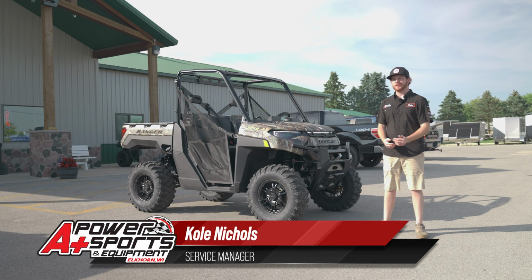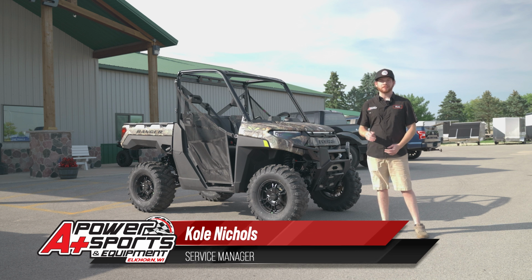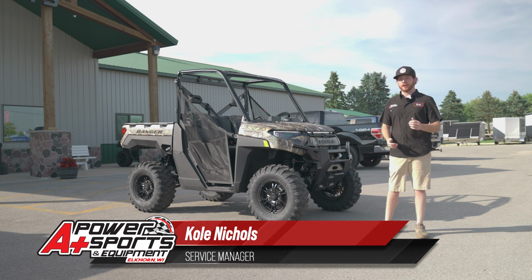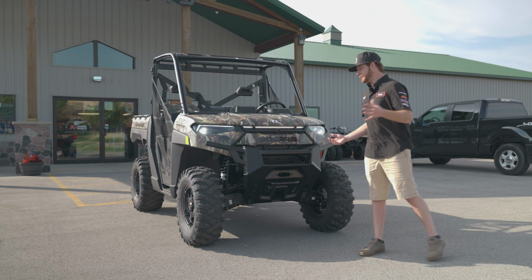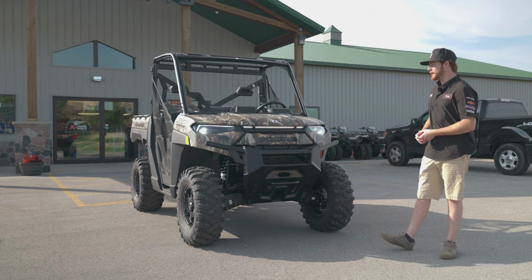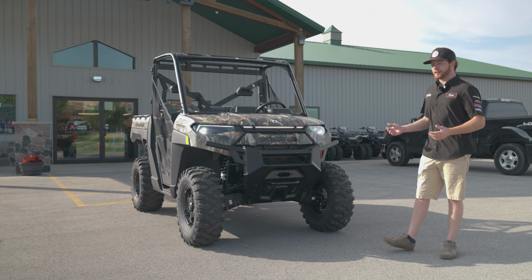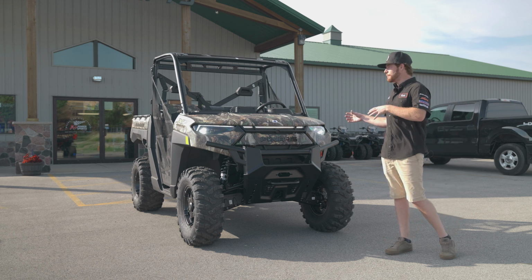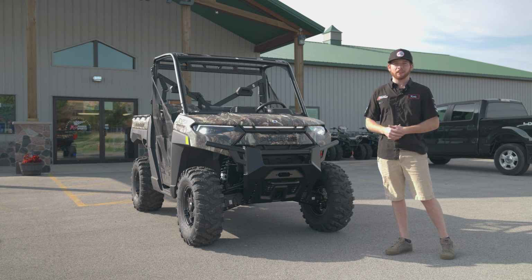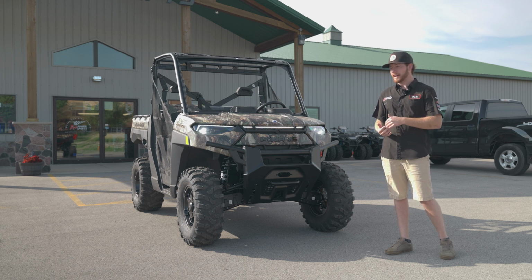Today we're going to look at the brand new 2024 Ranger XP Kinetic Ultimate. This is our all-electric Ranger offered by Polaris. At first glance, when you walk up to this, you can't tell that it's anything different besides a Ranger XP. It looks just like the Ranger XP 1000, very similar wheels and tire package on it, same body molding, same seats, steering wheel, everything about it is the same as a gasoline engine one.